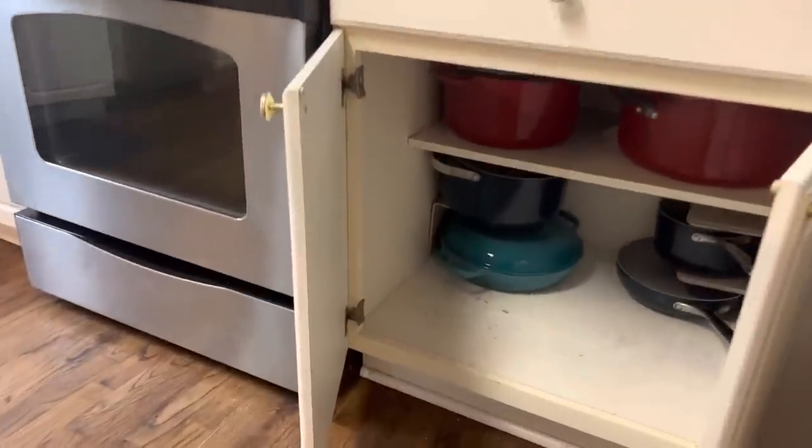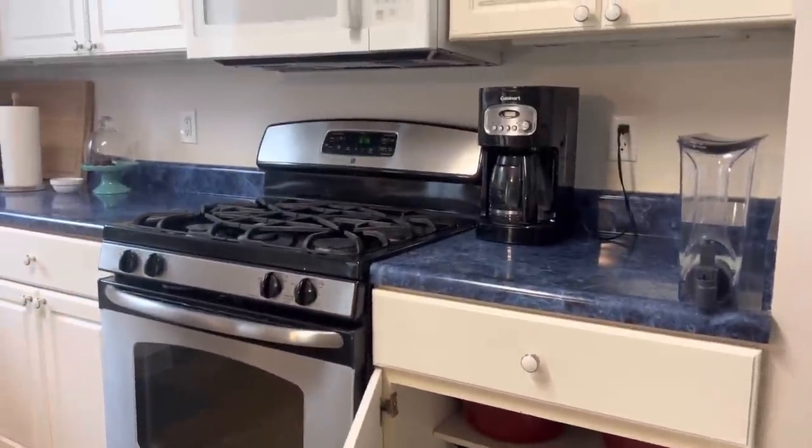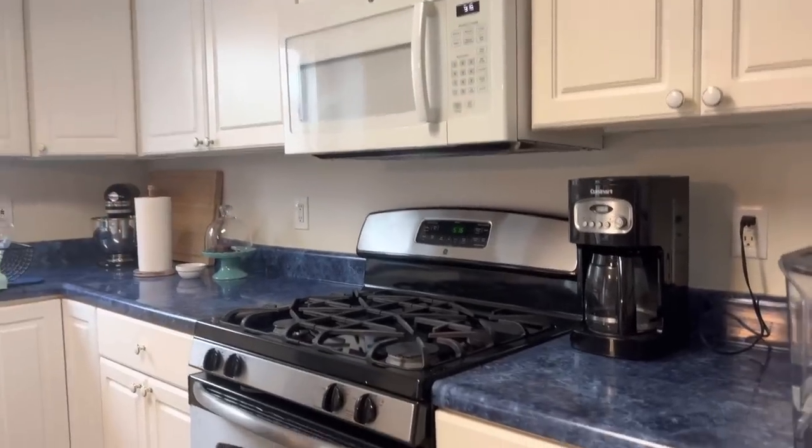Okay, so now that that's kind of squared away a little bit better in my brain, let me show you cooking and baking. So that for me is the oven, the stovetop, and the microwave, and the utensils and things that go along with that.